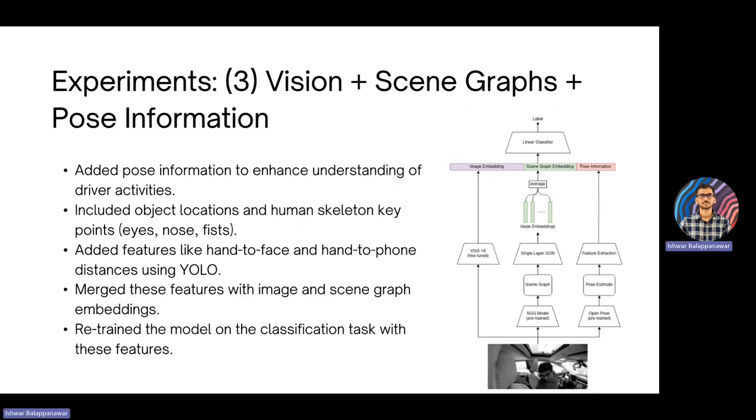And yeah, coming to experiment three, to further improve the scene representation and enhance the model's understanding of driver activities, we incorporated pose information. So pose information includes location of objects using bounding boxes and outline of human skeleton with key coordinates like eyes, nose, face, etc. We obtain bounding boxes from the dataset itself, but we also used models like YOLO to get all the bounding boxes. And then we added engineered features based on external knowledge, such as the distance between hand and face, or hand and the phone or bottle if detected using YOLO. These additional features were integrated with the existing image embeddings and scene graph embeddings. The classification model was then retrained on these enriched features to provide a more comprehensive understanding of driver activities.